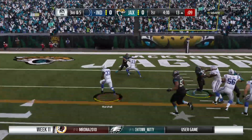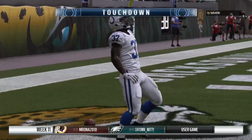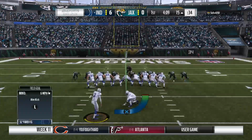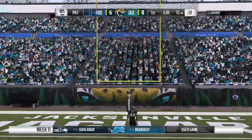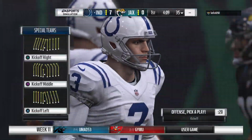Here's a carry now for Keith Marshall. And he takes this one in for a Colts touchdown. Keith Marshall, his 4th touchdown on the year. And the Colts take it right down and score on the opening drive. Extra point right down the middle. And it's now a 7-0 game.